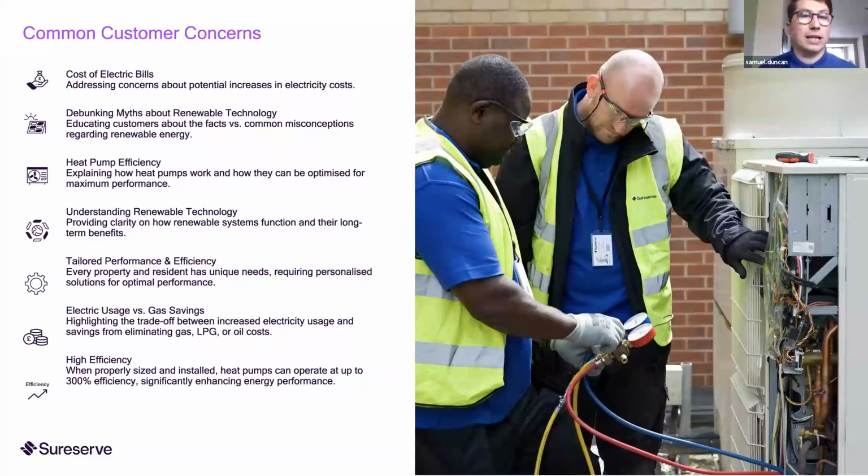So when we install these appliances, we make sure that they're scaled properly. We make sure that they are fitted in the best possible location to then provide the heating and hot water that the property needs. When we've finished, we speak to the customer, the consumer, we liaise with them about what they are after from the heating and how we can get them there, and to try and tailor the system to working specifically for them.